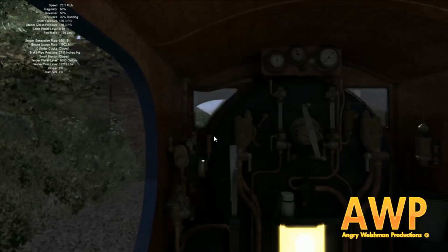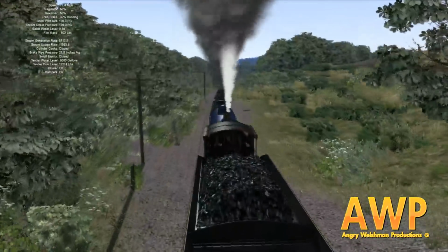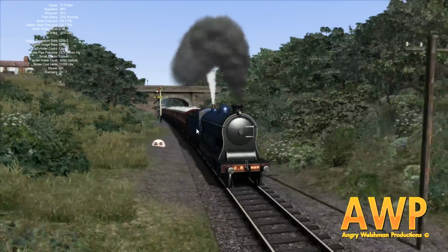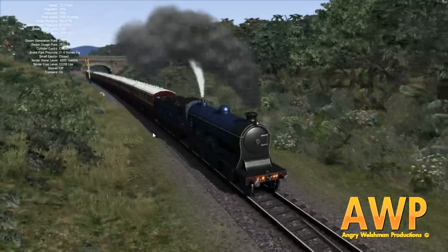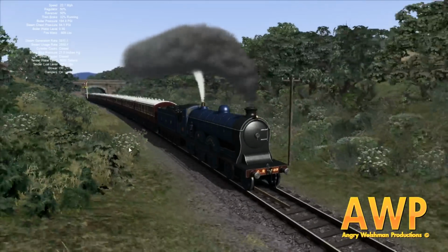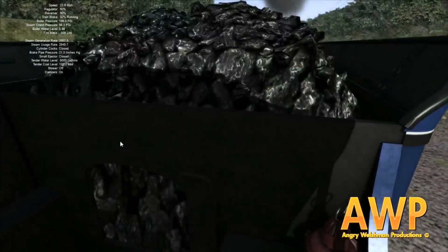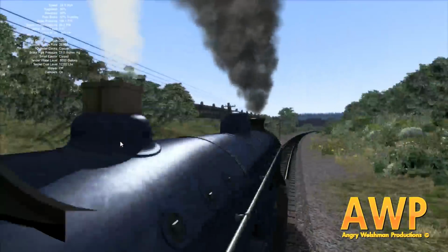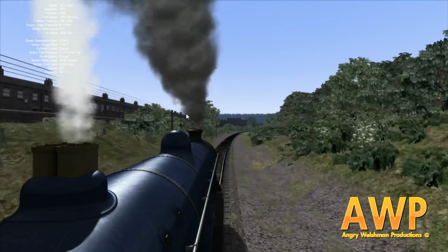Okay, Mr. Mustache driving, which is our good friend Chris. So we're going up a steep gradient now. I better stop shoveling. Let's have this cab view for a while. The GoPro cab view.